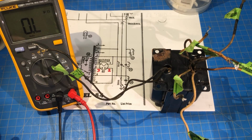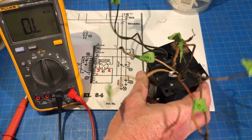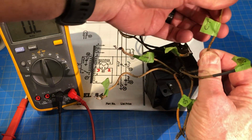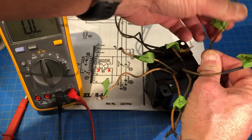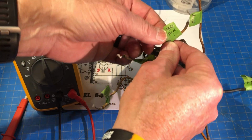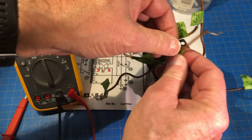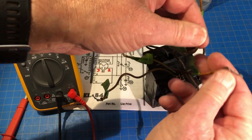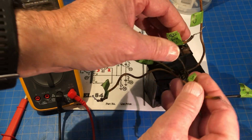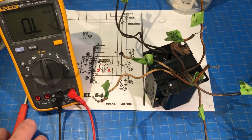Now, here's where the problem could have very well come in. We have got pin, there's your center tap. That's the center tap, the high voltage. Then you have pin 1 of the 80 and pin 4 of the 80. So pin 1 and 4 is going to be the filament, which should be 5 volts, which should be less than 1 ohm. So let's check those out real quick.